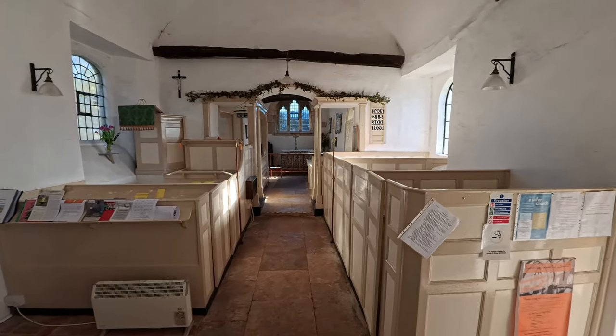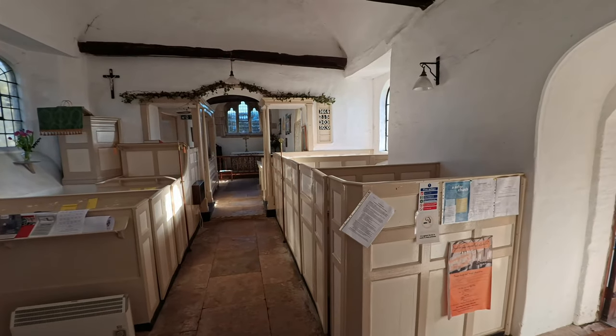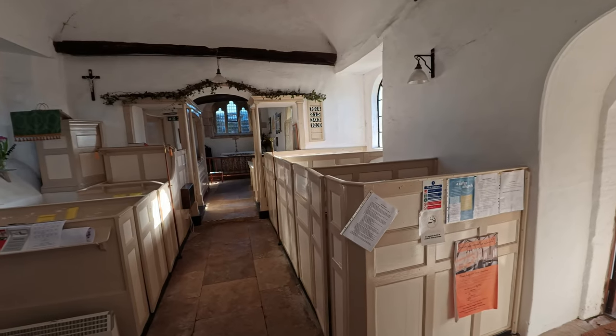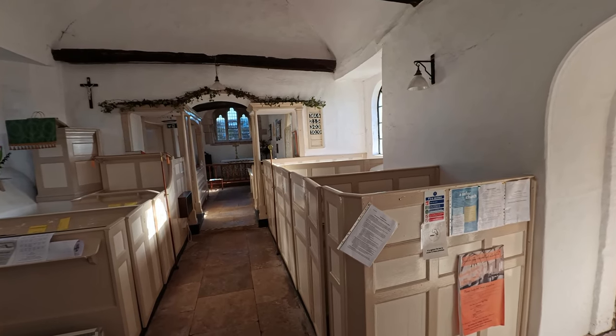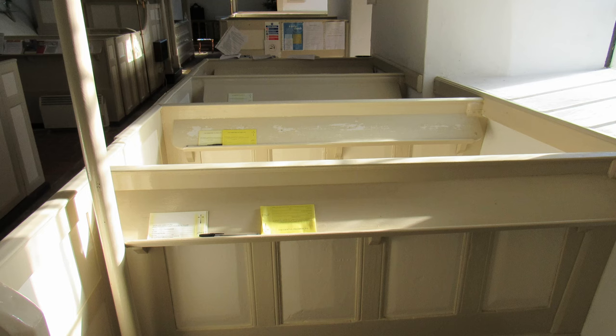It really is something, isn't it? So there are some more box pews on this side. They're slightly larger. These all date from the 18th century, and the different sizes depended on how important you were. I think the large one on the right here was for the Earl of Pembroke, who lived at Wilton House, which is quite a way from here, a good 20 miles or so.